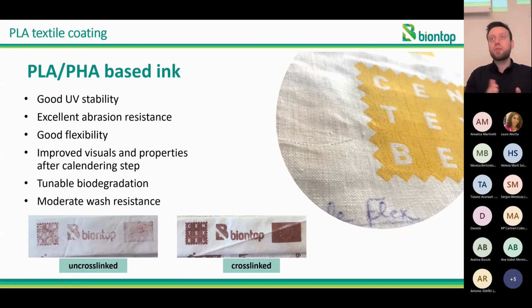Then we can also improve some of the visuals and the touch by working with a two-step process. I mentioned beforehand, we just fuse the coating at 160 degrees for 3 minutes. But if we do a calendering or a heat press step afterwards, then the surface of the coating or the print will be much smoother. The properties will somewhat improve as well. So this is also an option for these materials.